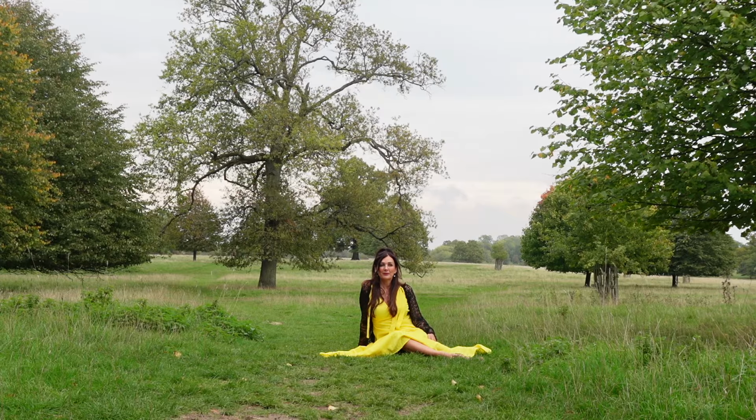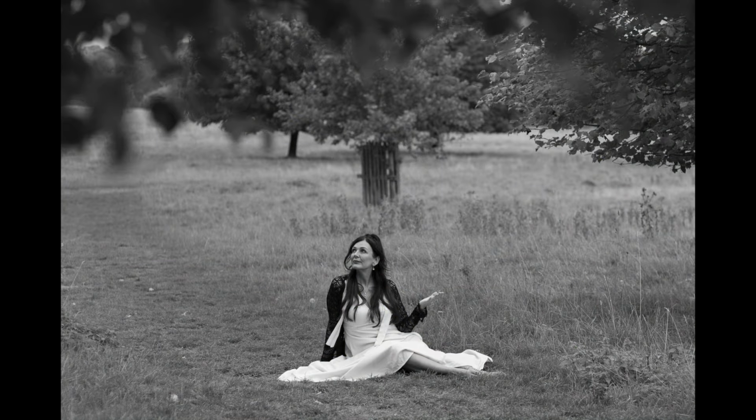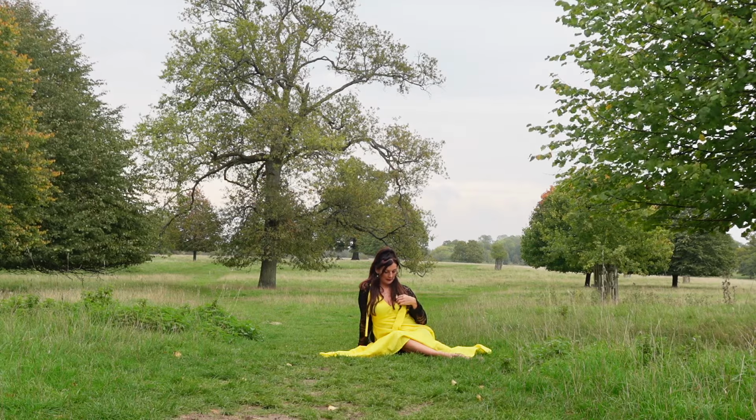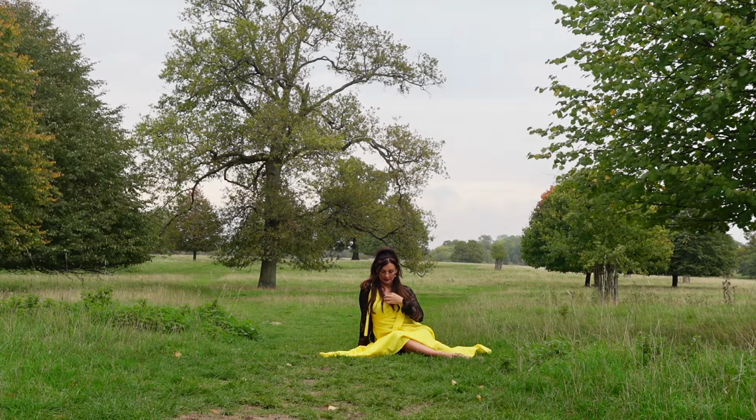Josh has nicked my ball mic for his music. Terrible, isn't it?